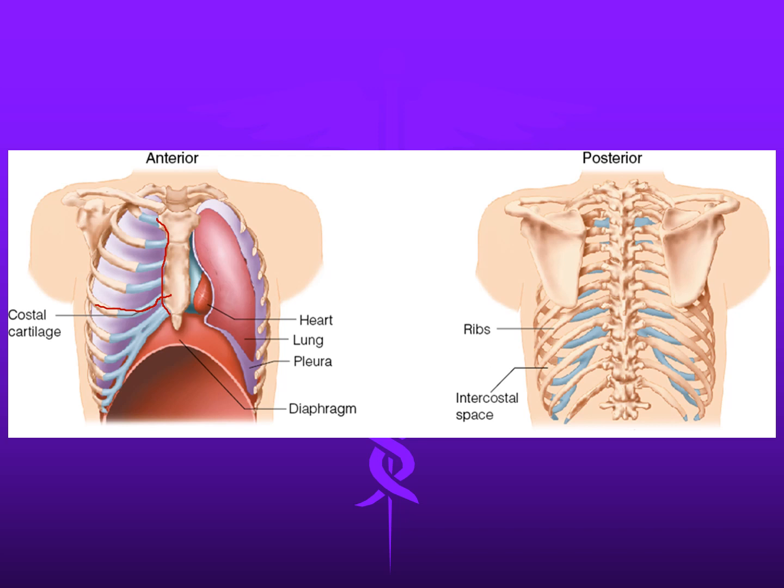The diaphragm actually can come up to the fourth intercostal space on exhalation. So keep that in mind too. Now, we talked about the linings just briefly. We have two layers. We have the visceral pleura, which is the lining that lines tight against the lung itself. And then the inner lining of the thoracic cavity is the parietal pleura.